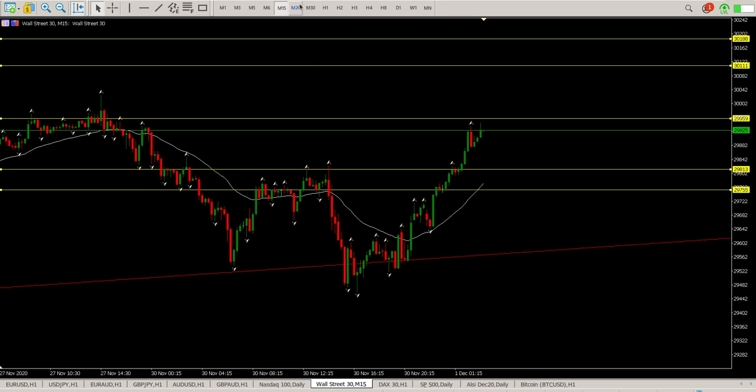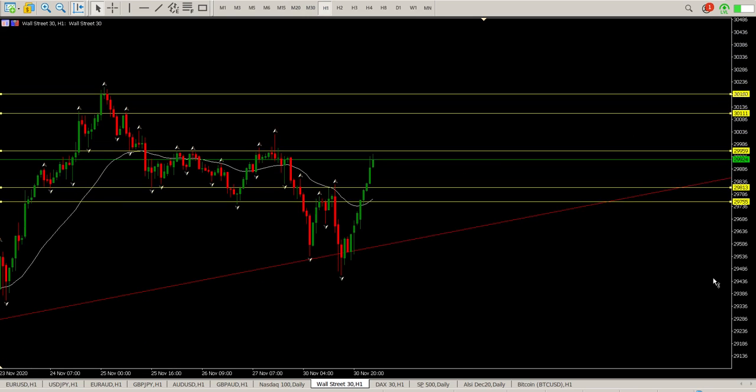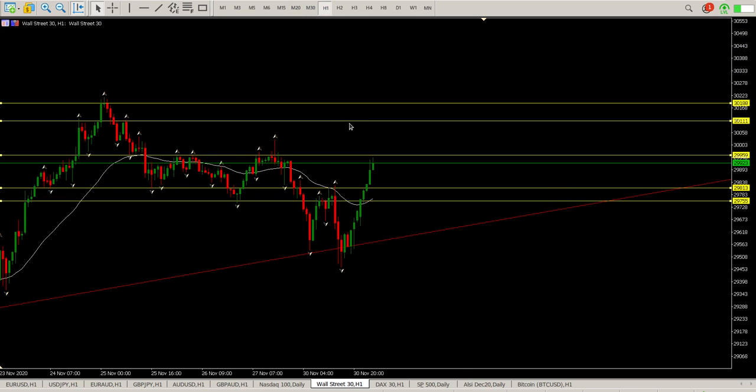Okay, the moral of the story on this right now is I'm looking for opportunities to buy into this. I'm looking for 30,000 and then 30,100 to be tagged. Ultimately, I'm looking for those two levels to break and hold. As soon as they break and hold, then we are in a pretty good position for some serious longs. Okay, so yeah, nothing much more to say about that.